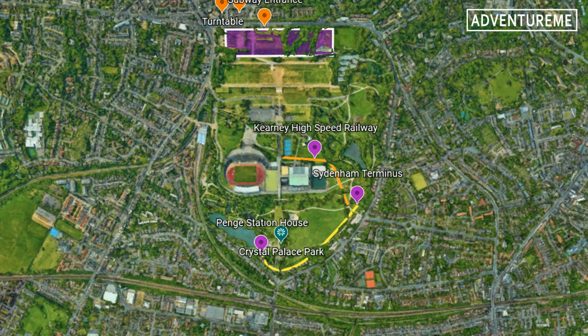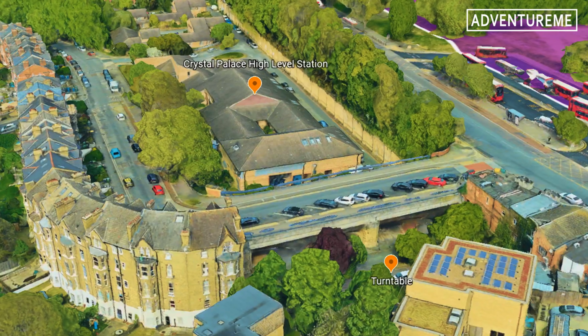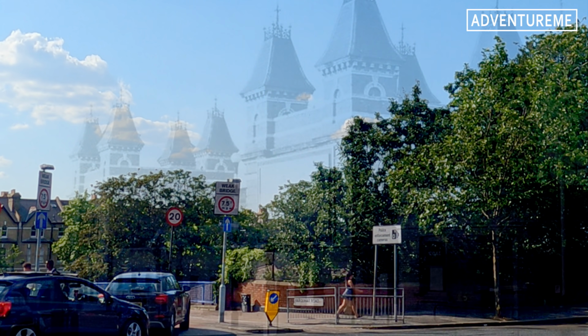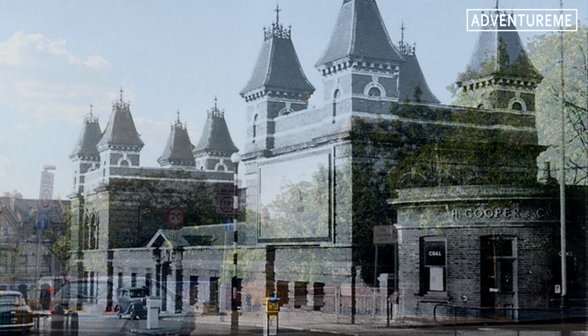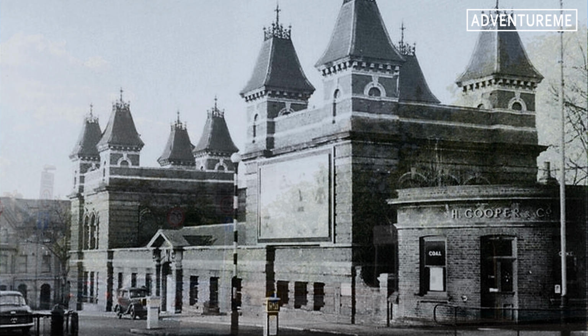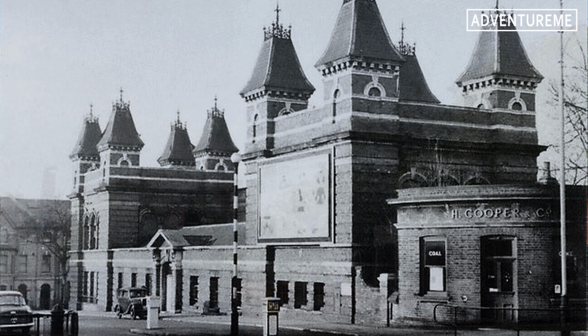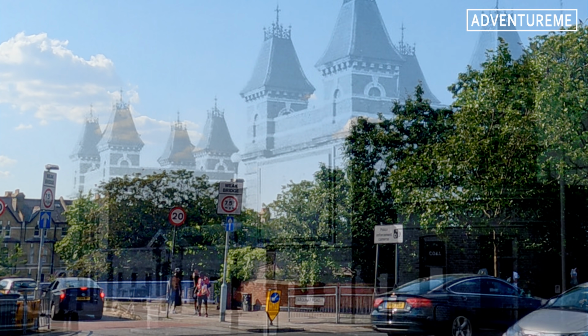Now let's head up to the north side of the park and behind the palace, and we're going to look at what was the site of the high-level station. This opened later in 1865 to bring further services from London to the palace. The station was excavated into a ridge just below Crystal Palace Parade and required major engineering works. Due to the reduction in numbers from the palace when it burnt down in 1936, the station eventually closed in 1954, but it wasn't demolished until 1961.